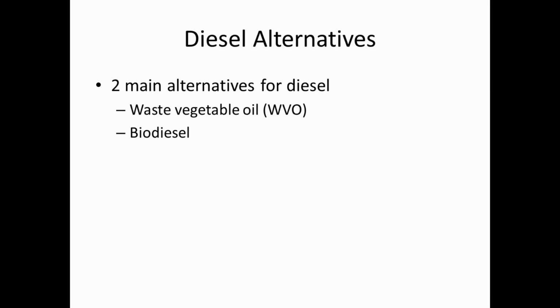So now, the second part of our lecture, we're going to start talking about diesel alternatives. We have 2 main liquid fuel alternatives, basically 2 main alternatives that we can put in the tank instead of diesel fuel. We have waste vegetable oil, also known as WVO, and we have biodiesel. And we also have a dual fuel LNG system.